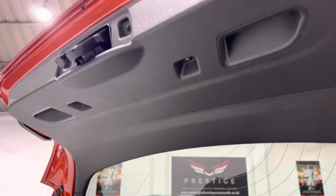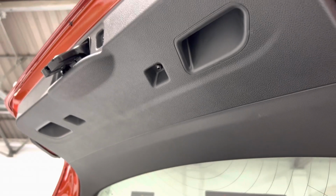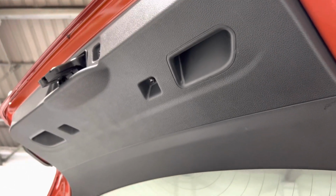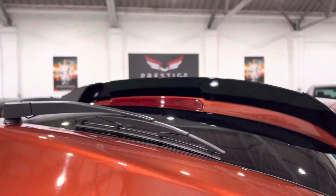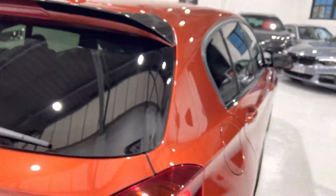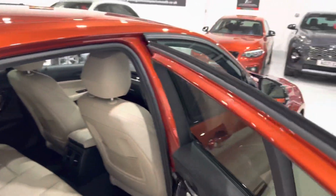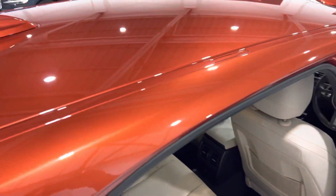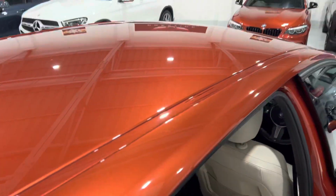And then up here, let's get that light out of the way. This hasn't got any scratches on it either. Quite often you'll get scratches there from bits in the boot floating about. While we're here, I'll just show you up on the roof at the back. Nothing hidden.